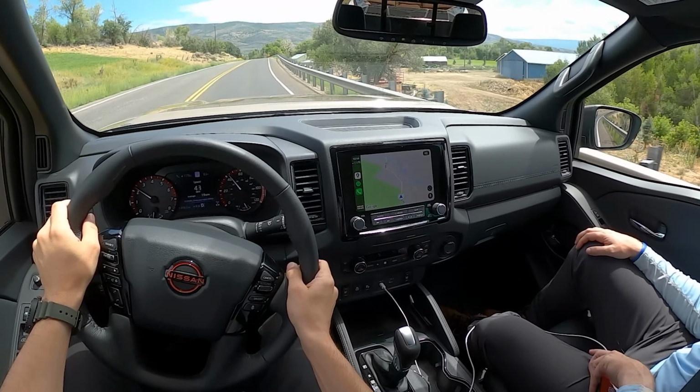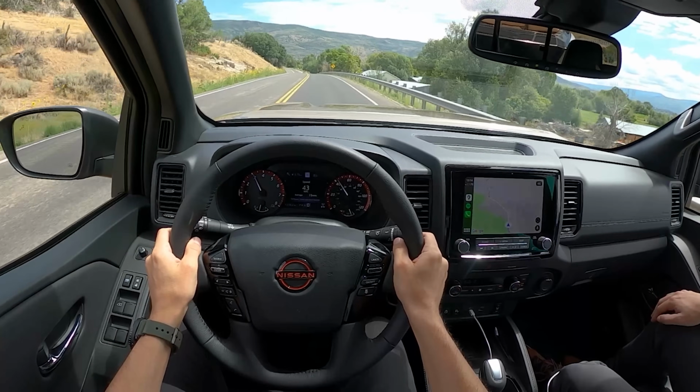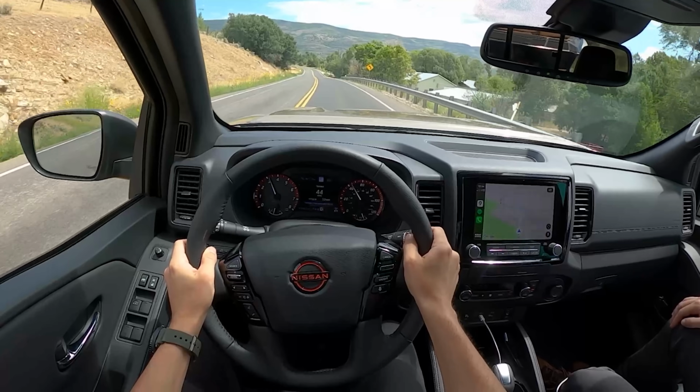Yeah, absolutely. Cool. Yeah, we don't have hills in Michigan. I don't know what that's like. We don't have too many in Tennessee either, only in certain parts.